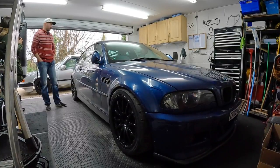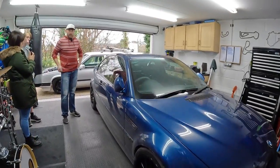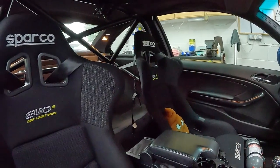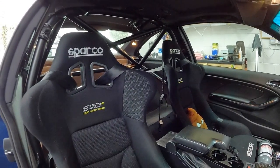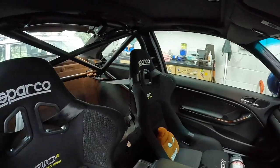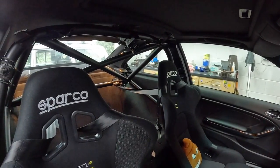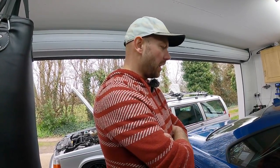Interior-wise, I wanted to get rid of the back seats and get a half cage in the back. Let's have a look at the interior, actually. I wanted to have some decent seats with decent harnesses, so Sparco seats, Schroth harnesses, custom base mounts, and then the rear cage is the rear part of a Safety Devices six-point cage, so the idea being that ultimately if I wanted to develop it and put the front section in, I can.